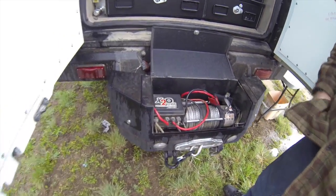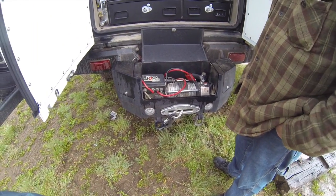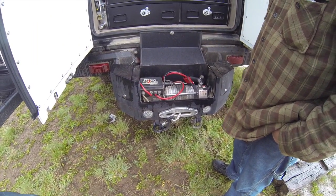Yeah, so I was just going to say, I remember that. Take it in and out, but with the synthetic winch rope, it drops the weight down significantly, so I can actually pick it out by myself.